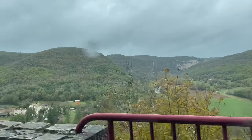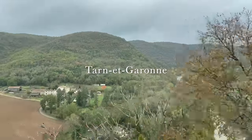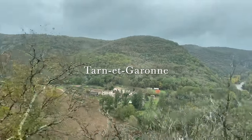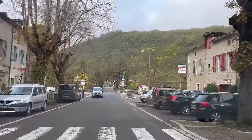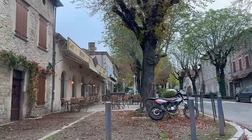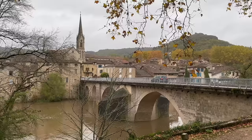Today I'm taking you to the Tarn et Garonne region. And if visiting France's most beautiful villages is on your bucket list, I highly recommend you put this village on your list.